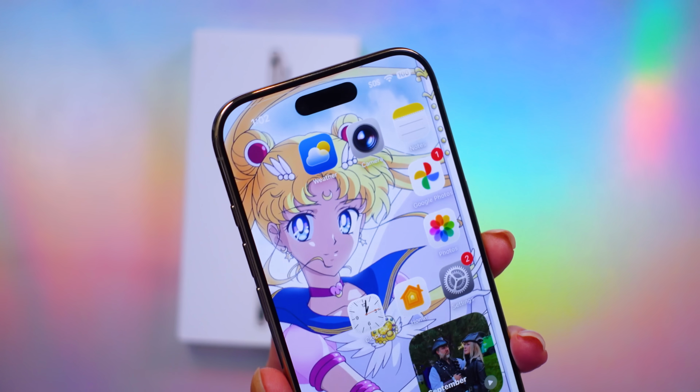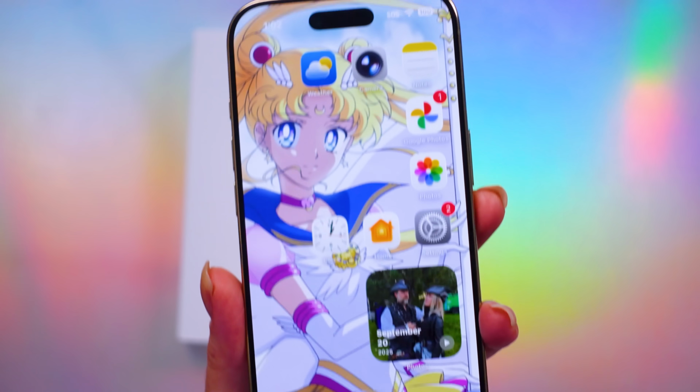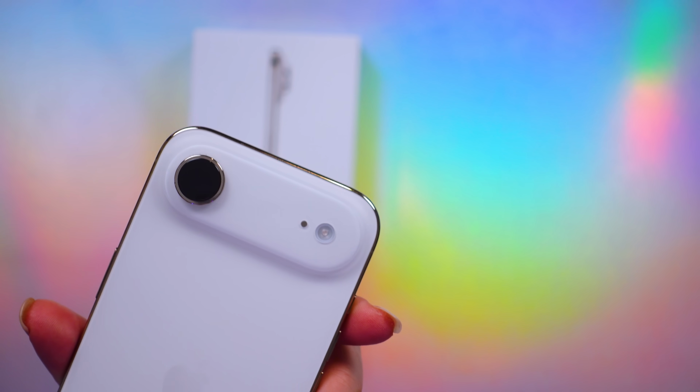Like, that screen-to-body ratio is ridiculous. It looks so good. All right, it's time to talk about the Apple cameras.